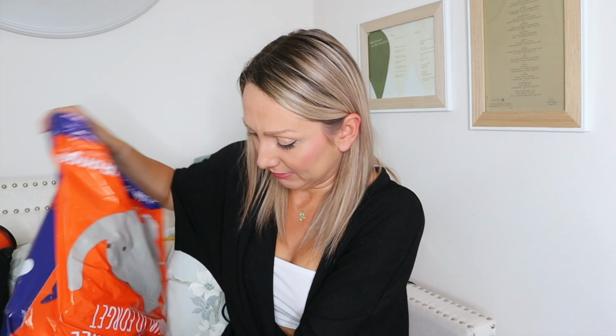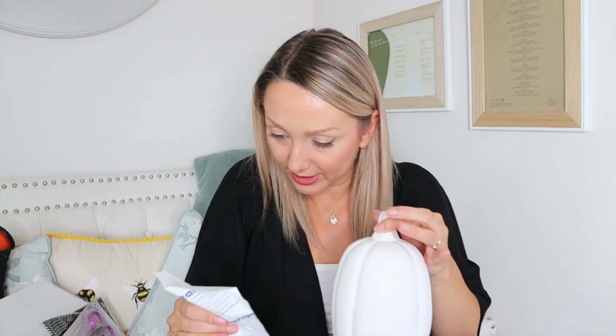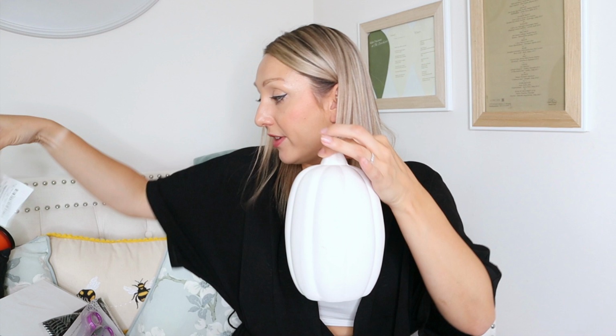And then I also got quite a few bits in the range. Oops, dropped that. So let me get this out first so I don't make too much noise. They had some different shaped pumpkins in there. I thought these were really good. These are the ceramic ones. The tags actually came off, but I believe, got my receipt here, I believe they were $5.99. Let me just check. Oh, $4.99. So these were $4.99.